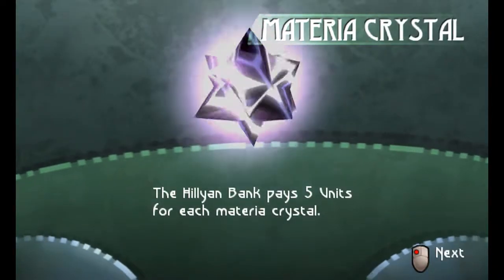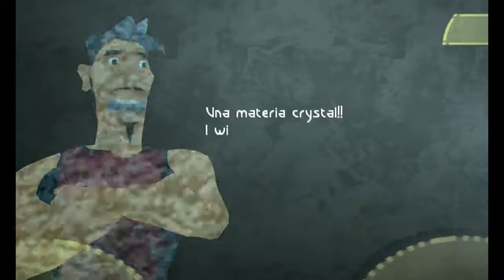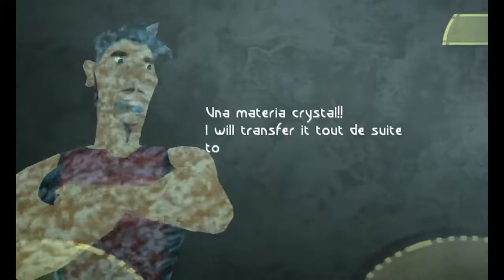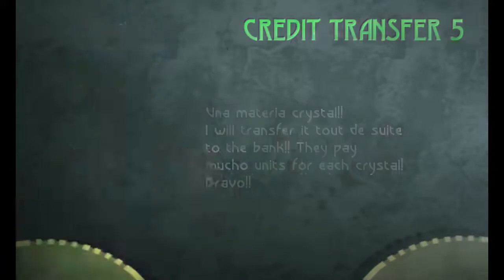The Hillyan Bank pays 5 units for each materia crystal. Una materia crystal. I will transfer it to the suite to the bank. They pay mucho units for each crystal. Bravo.